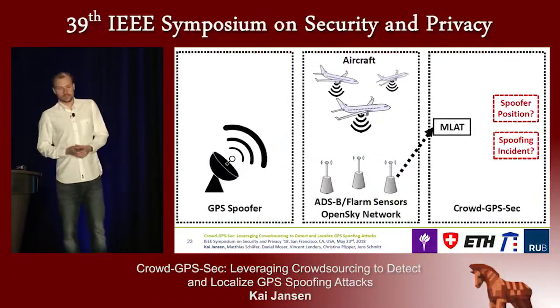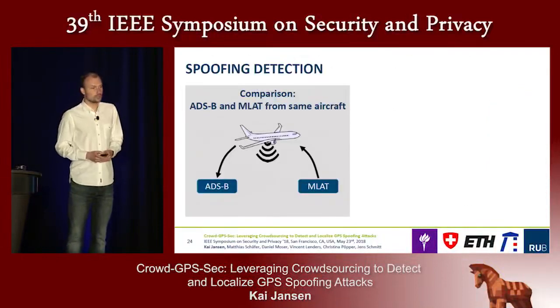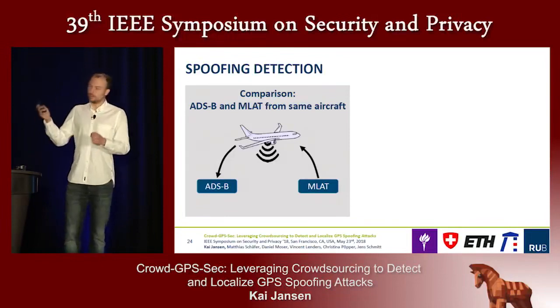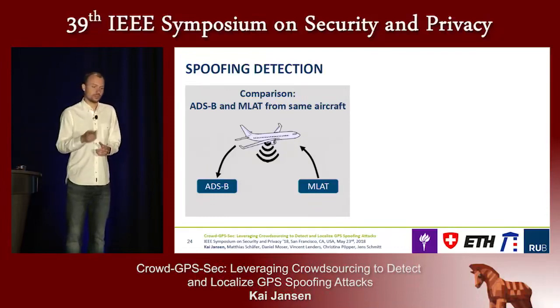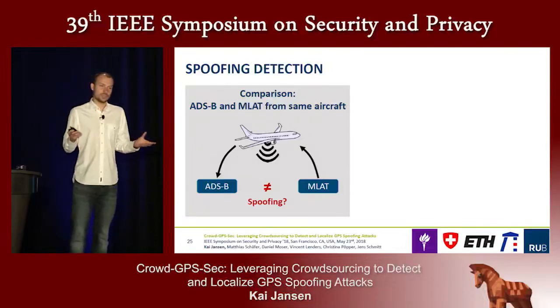Having built a secondary source of aircraft localization, we are now ready to have a look at how we can detect spoofing attacks. We designed two tests for that. The first test is based on a comparison between the position that we just calculated from the multilateration approach and the position that the aircraft broadcasts itself. If the inconsistencies between both positions are too high, this could be a first indication of a spoofing attack.